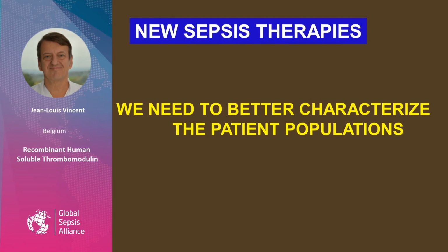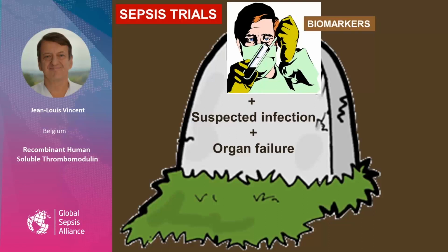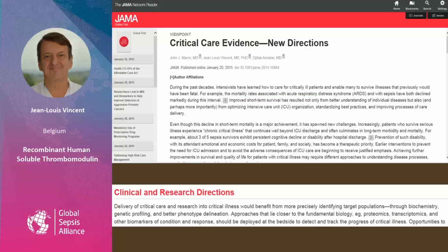Now, we need to better characterize the patient populations, and as I wrote here in the recent paper, we should not do prospective randomized control trials on too heterogeneous patient populations. That's not how I think sepsis therapies should be looked for. We should look for specific subsets of patients who may benefit from this particular intervention. That's what we mentioned in the JAMA, for instance.